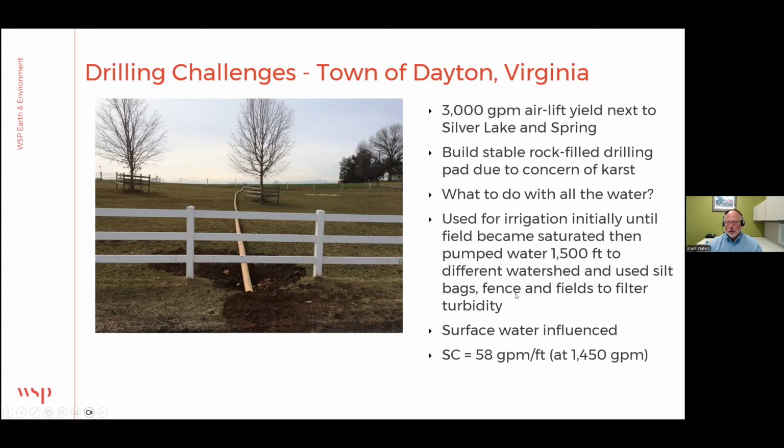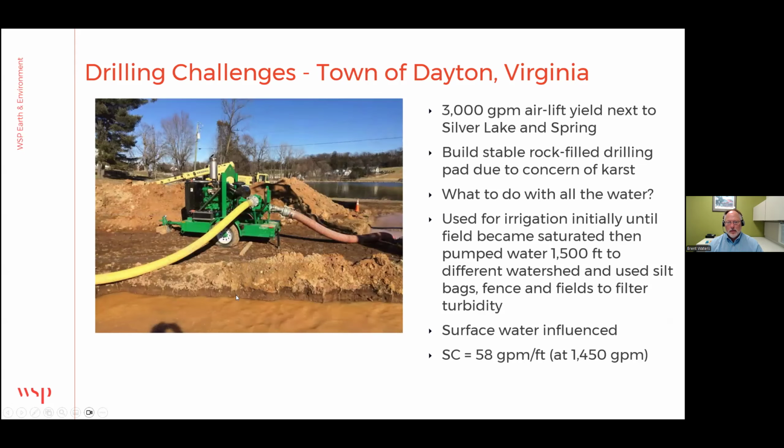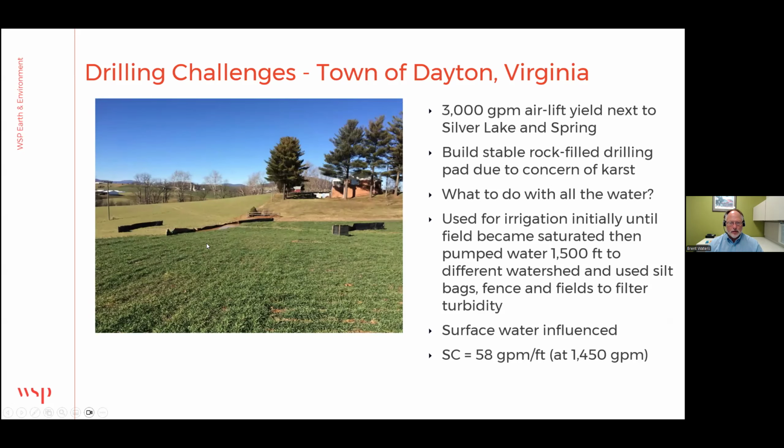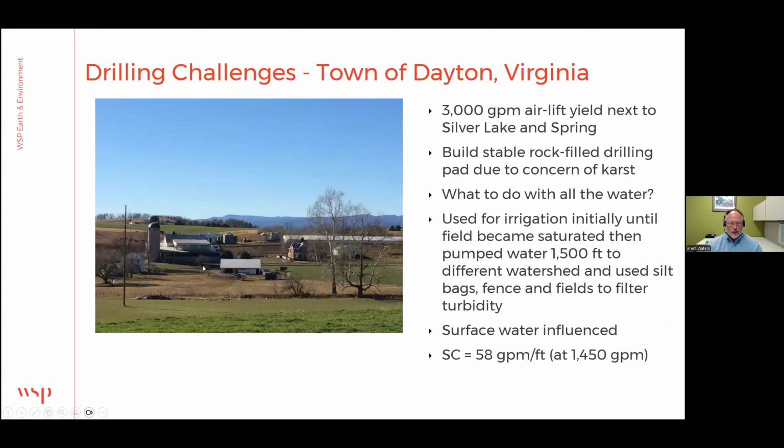1,500 feet, different watershed, using big pumps, using big silt bags, and those got blown out pretty quickly. Series of silt fences, and then all this as a filter for our turbid water. So here we are, we're airlifting 3,200 gallons a minute, 3,000 gallons a minute, right next to a spring. The lake did not get turbid from all the drilling.